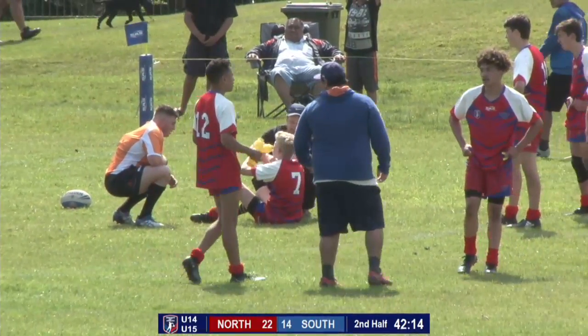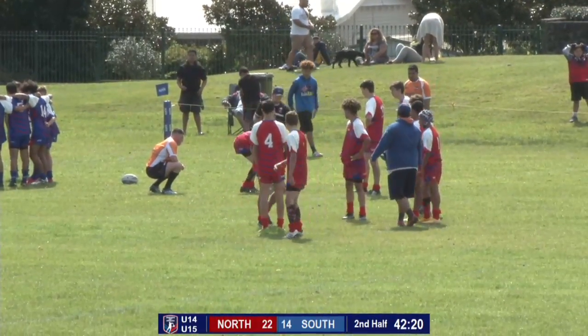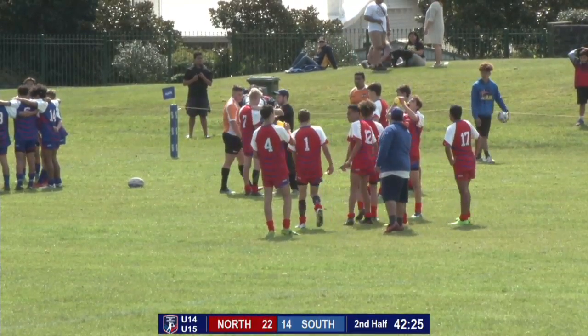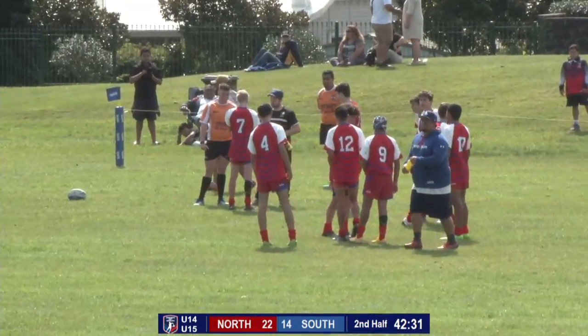Player down and back play, and it is Joseph who did wear a shot there, just as he was probably a little bit defenceless as he was about to grab the ball. The rest of the players taking full advantage to get some water on board. Big shout out to Ryan Horton, second row for South team, number 11.